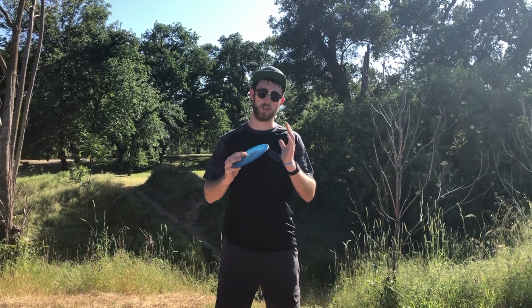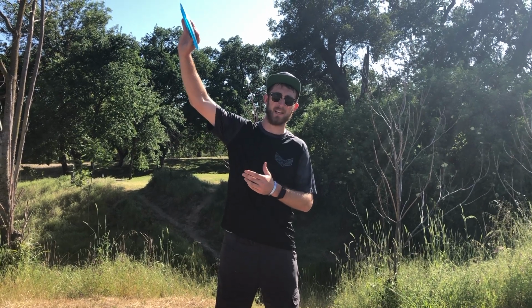Hole 3 is a tricky hole. There's a guardian tree on the left-hand side. I'm trying to throw a big hyzer way right and let it crash back left towards the basket.